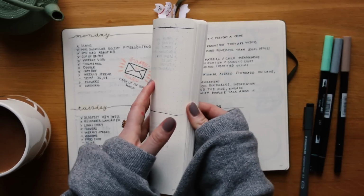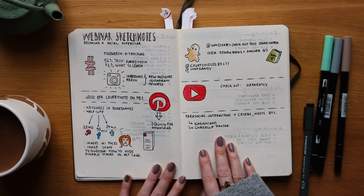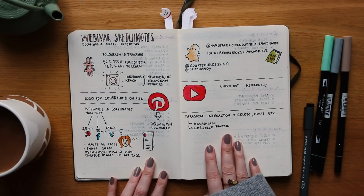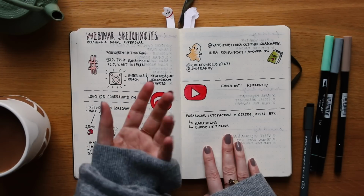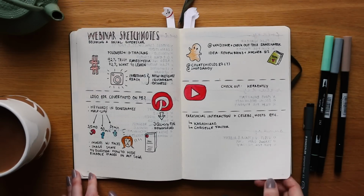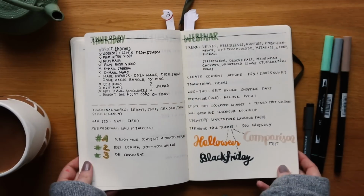So which other spreads did I like? What I also really liked were my sketch notes. When I listened to a webinar or went to a conference, I tried to scribble down stuff. I did not only take notes, but also sketch notes, because then you tend to memorize stuff a little bit better, and it looks prettier and it's more fun basically. So I really like those. And what else? Yeah, you can see more sketch notes here.